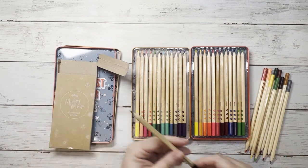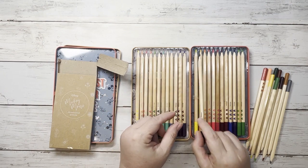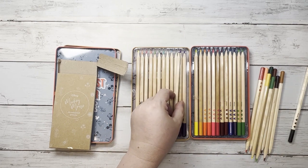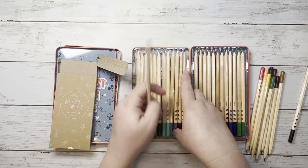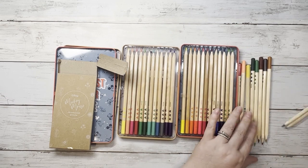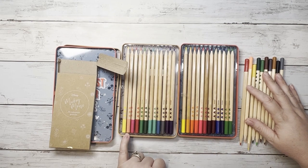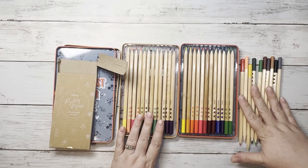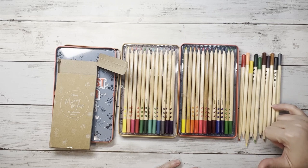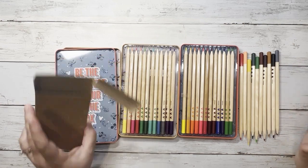I don't know if any of these are repeated. I don't think they are, because there's not a black in either set. So now I have a black. And this is like a darker gray. The leads look different. Oh, they're taped in. I don't know if there's a peach, but that kind of looks peachy, so it might be the same as these, but I'm not sure. We'll have to swatch them. Oh, I don't have a brown, so there's brown here, and a black, and a tan color. So look at that.